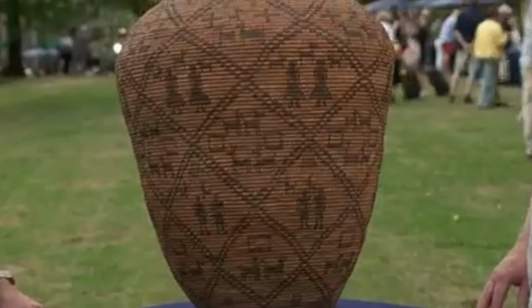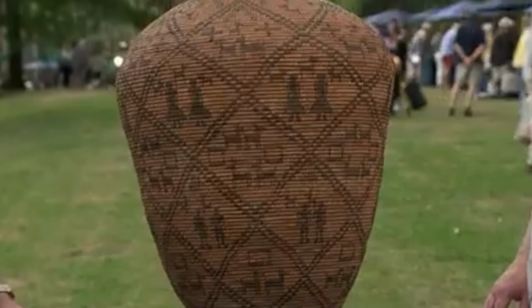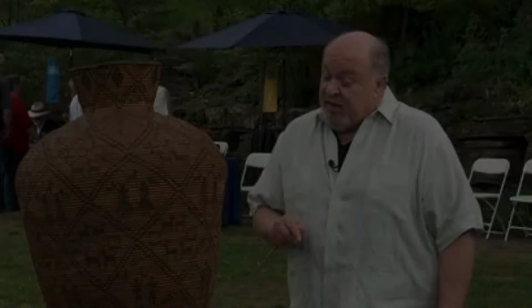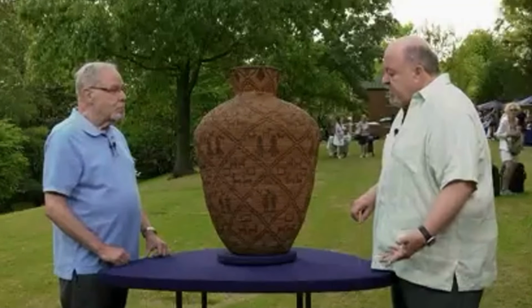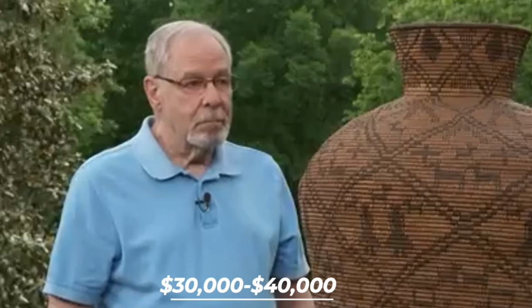A lot of time and energy goes into making these baskets. At auction, this lovely basket is valued at about... If it came up for auction today, I would expect it to bring $30,000 to $40,000.